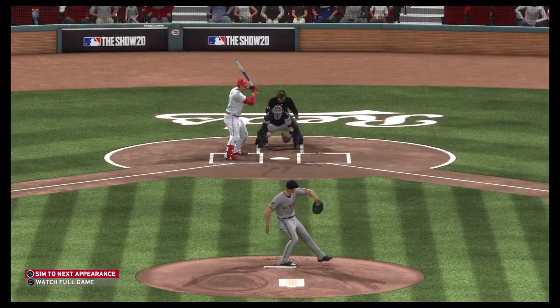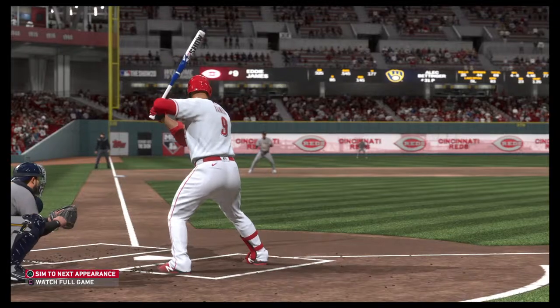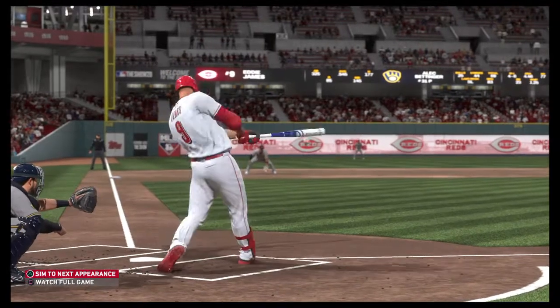Every game the pitcher gets the lineup card, he circles the guy that can't beat him. Well, obviously he didn't circle this guy. That's his third knock of the game, and he has been on fire lately.